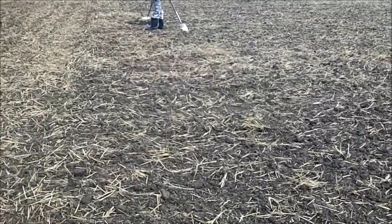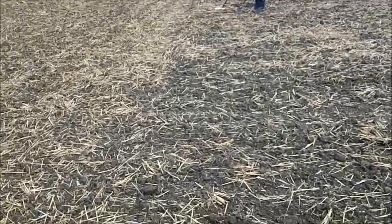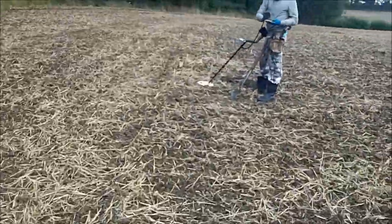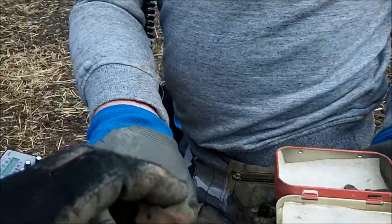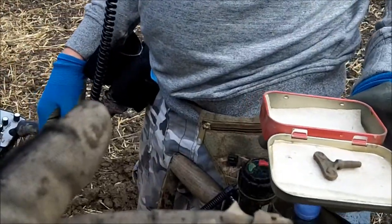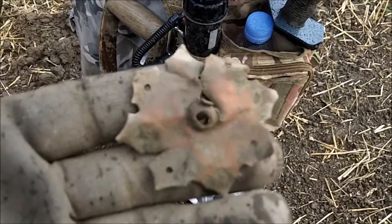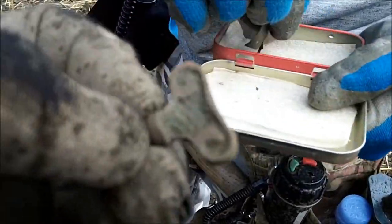What's that got, Gary? Shaped. Sharp as well. It's not one of them things off it, bolts, is it? What they used to wear on horses? No, it's not a spur at all. Spur, that's it. No. But some fancy decoration, anyhow. That's fancy, that's old, isn't it?